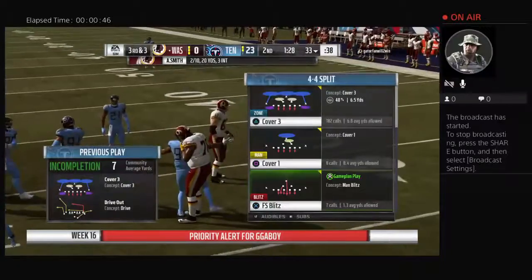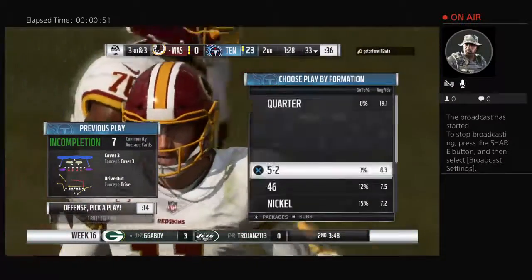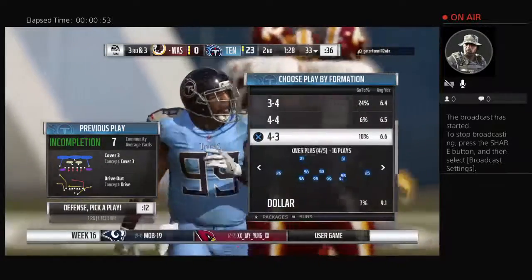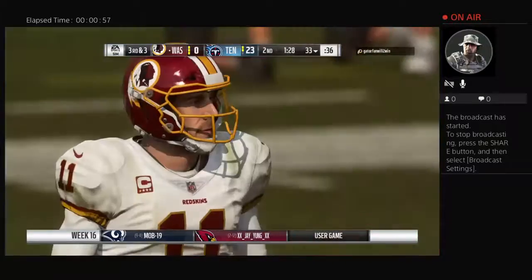Incomplete. Partner, I think it's high time to get him some passes that he's comfortable with. Some easy throws, some completions. He's not even hitting the 50% thus far. Well, certainly that has played a big role into why they are trailing right now.